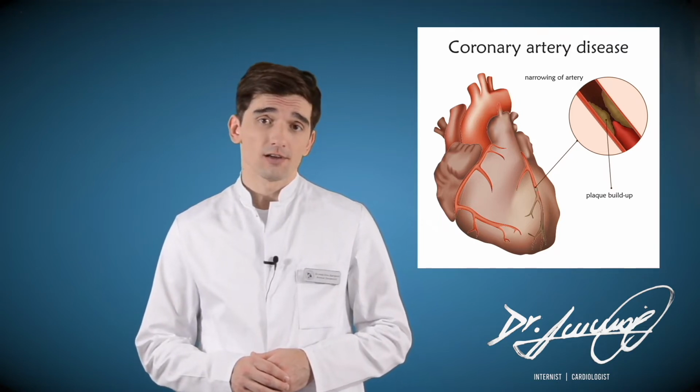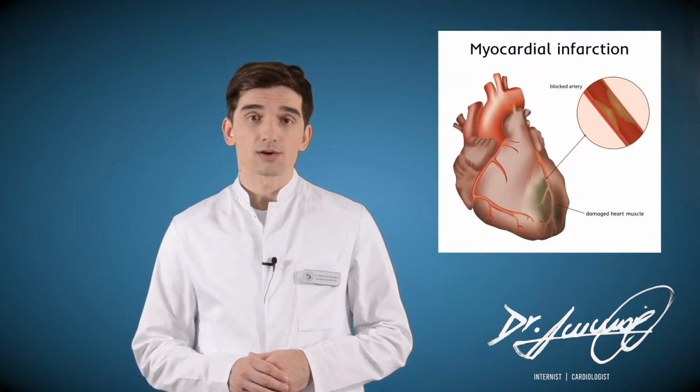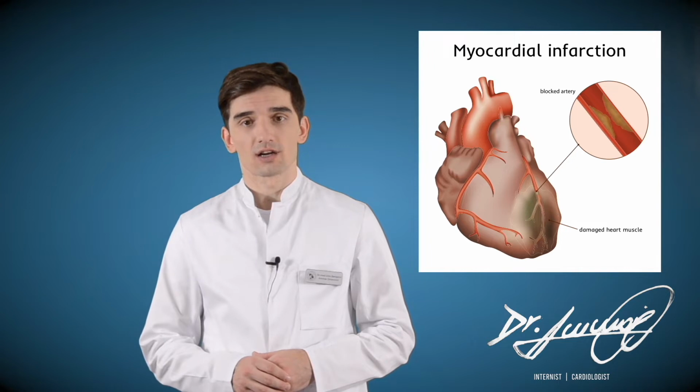As a result, heart muscle in that area starts to die. Death of part of your heart muscle is called a heart attack. The medical term for a heart attack is myocardial infarction.